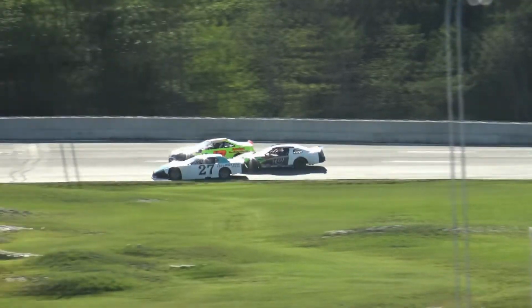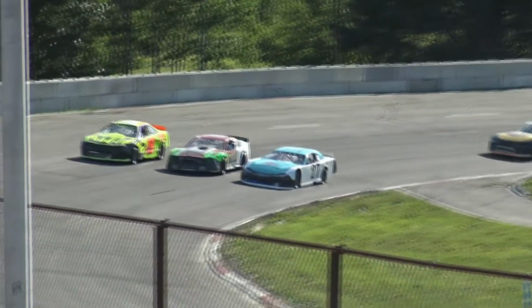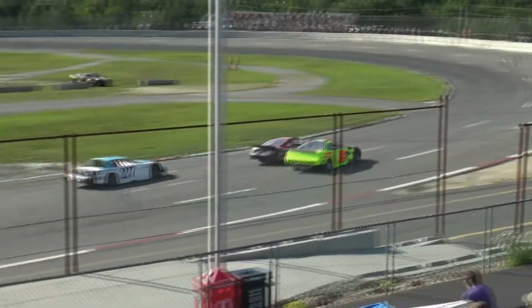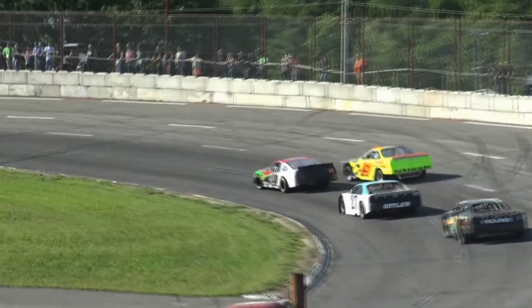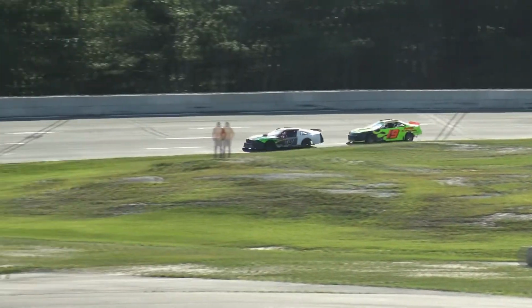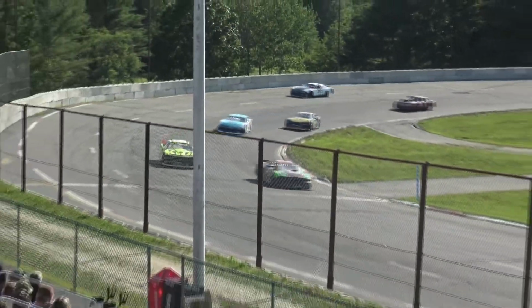Jimmy Childs trapped in behind Mike Delano there. Now he looks to the outside, almost 3 wide, into 3 and 4. Delano trying to hold on, gets a little squirrely in 4, and that's going to put Jimmy Childs up to lead that lap at the stripe, but he's still got some work because Zach Audette in the 19 is right there with him. Ryan Keniston in the 8 rounds out your top 5. Then it's a wave back to the rest of the field.